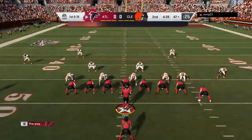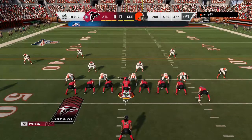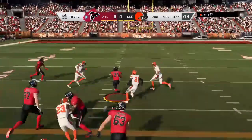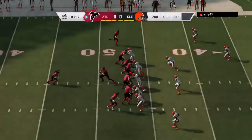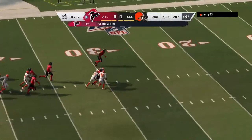Get down. Ready. Back 25. Watch a slant. Watch a slant. Check 26. This is Freeman on 1st and 10. And he's going to get this inside the 30. That's over 40 yards of movement with those last 2 plays.